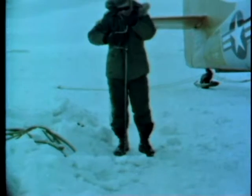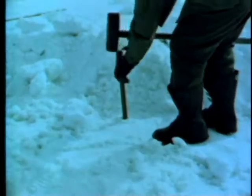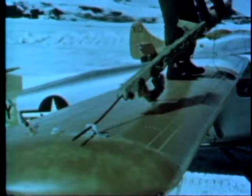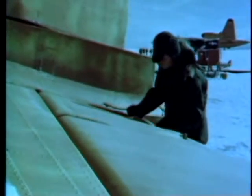Drill holes for stakes if there are no dead men for tie-down lines. Pour water on the stakes to freeze them in place. Make fast all tie-down lines. In addition, put wind spoilers on the wings. Secure control surfaces with battens.